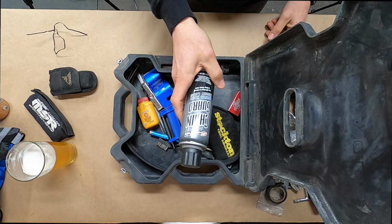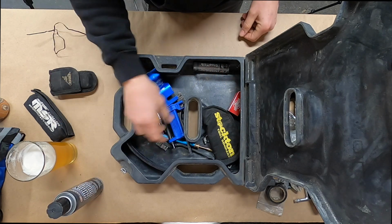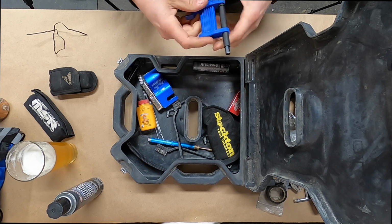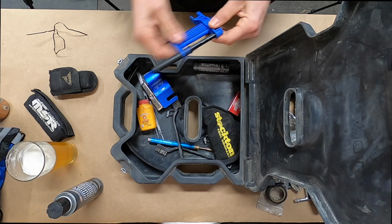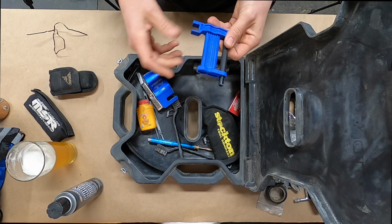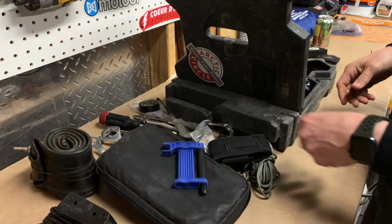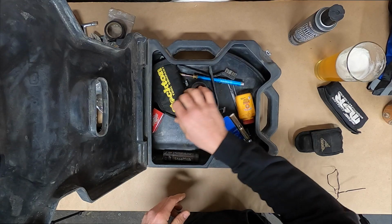I carry some chain lube. I carry a chain tensioner. The one thing about having a motorcycle that has a chain, other than a shaft drive, is that you do have to make chain adjustments on your long trips because they do start to get too much slack on them, especially when you're doing some hardcore off-road stuff.